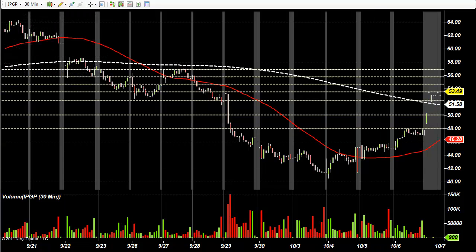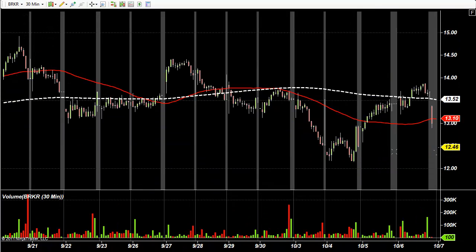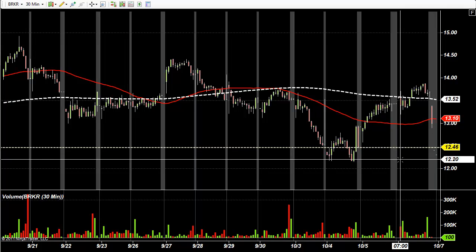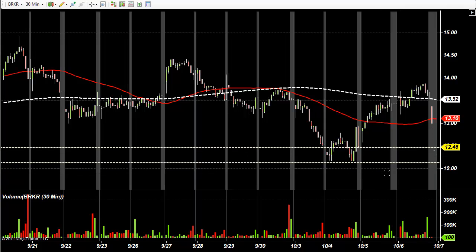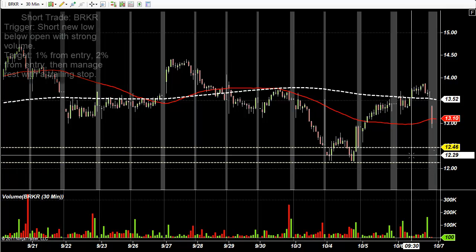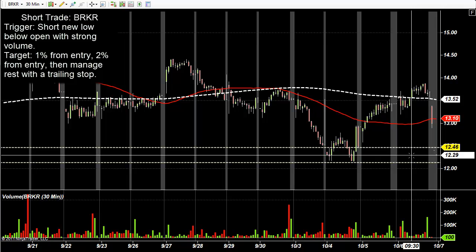And now we're looking at BRKR. Gapping down this morning. Last is at 12.46 right here. Support's going to be at 12.13. So still some good money on the short side. This is looking pretty weak. I look to take this short off the open on a new low.